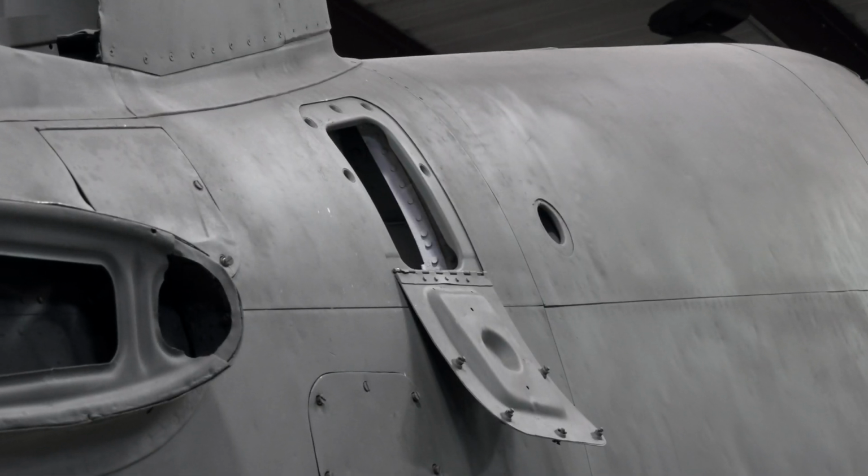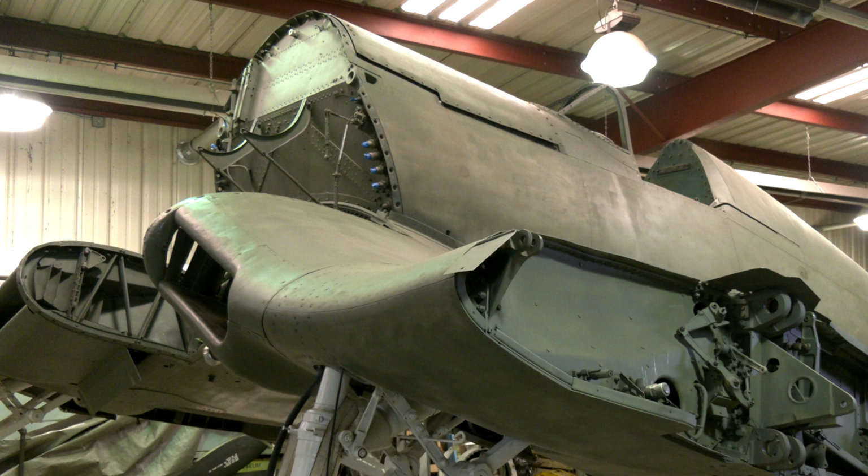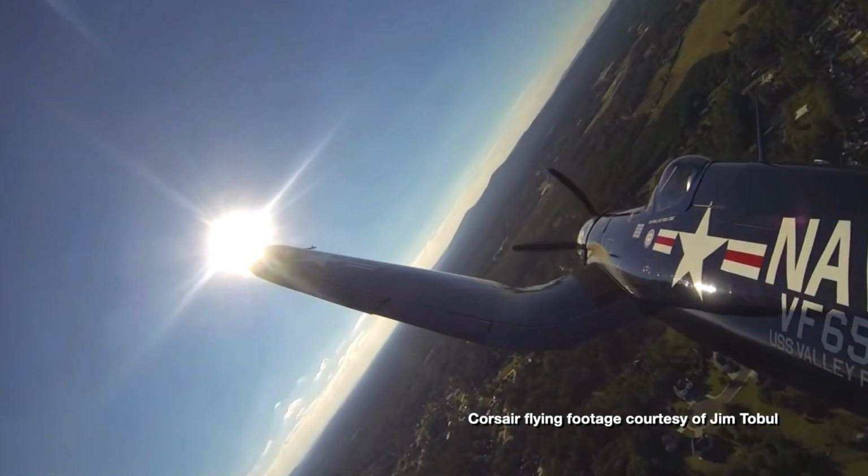We think at this point in time we're about 75% complete with our restoration, so we've got at least another year or so to go to finish the plane to the level we would like.